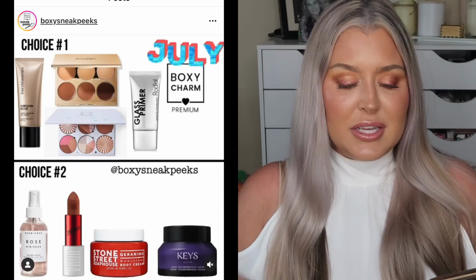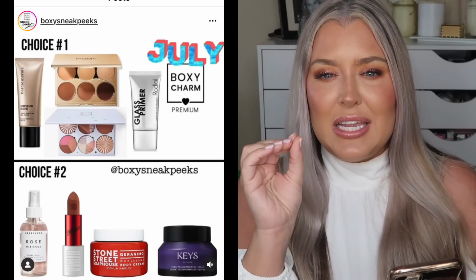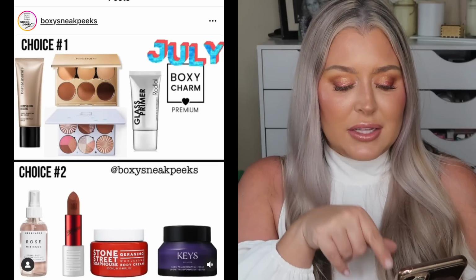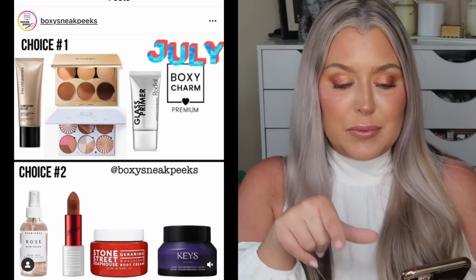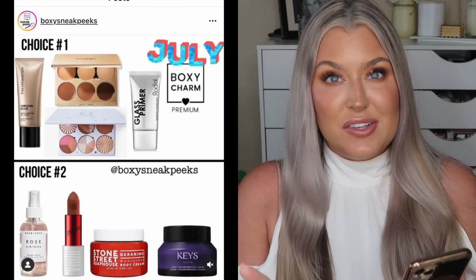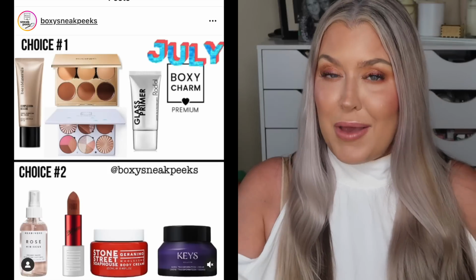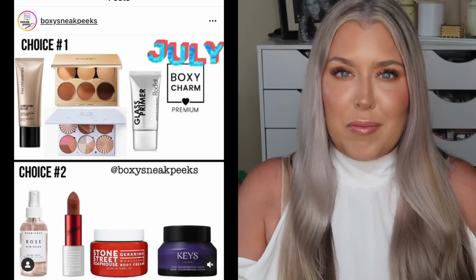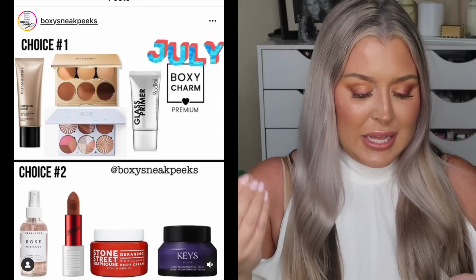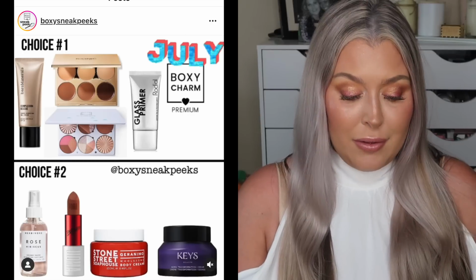The next item we are seeing that I'm like 99% sure was in a luxe box is this Iconic Blended Multi-Use Sculpting Palette. I do not have it, so I can't tell you all how it works. But if you have received it in a past luxe or whatever box, let us know down below. How does it work? Is it a cream? Is it a powder? I have no idea.